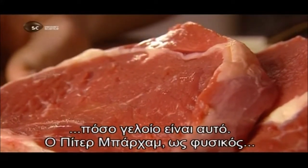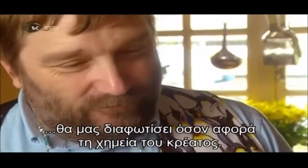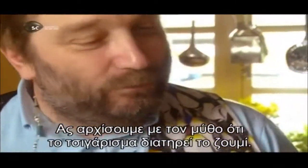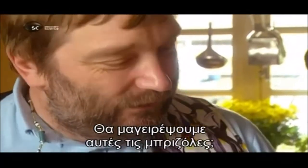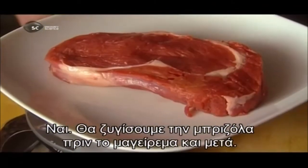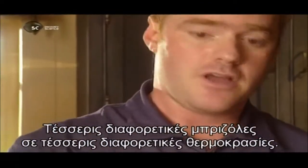Here I've got Peter Barham, physicist, who hopefully is going to explain a little bit more in depth the chemistry of meat cookery. Yep, that's the idea. But first of all, let's start by exploding the myth that browning seals anything in. OK. So what's the plan? We're going to cook those steaks? Yeah, I thought one of the easiest ways to do this was simply take the weight of the steak before cooking, take the weight of the steak after cooking. Cook 4 pieces of steak at 4 different temperatures, and we'll have a look at them.